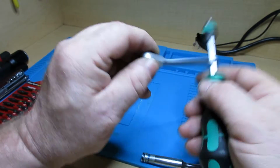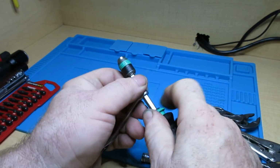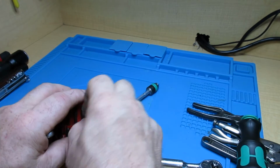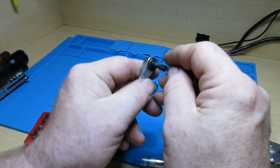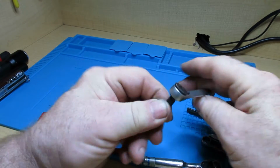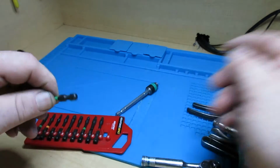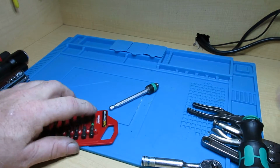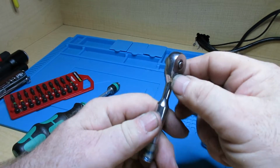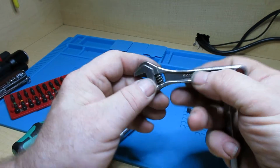So there we go, another one. This is a ratcheting end that I can ratchet a small bit if I need to. Put extra torque on it. Okay, there we go. So that's in my pocket bag. Now, little ratchet comes in handy.